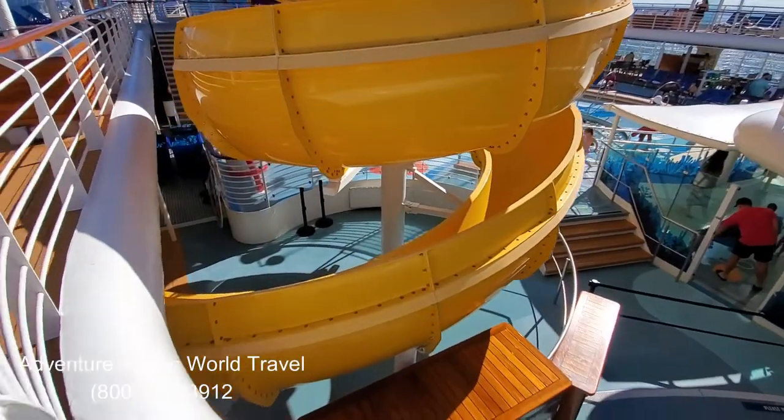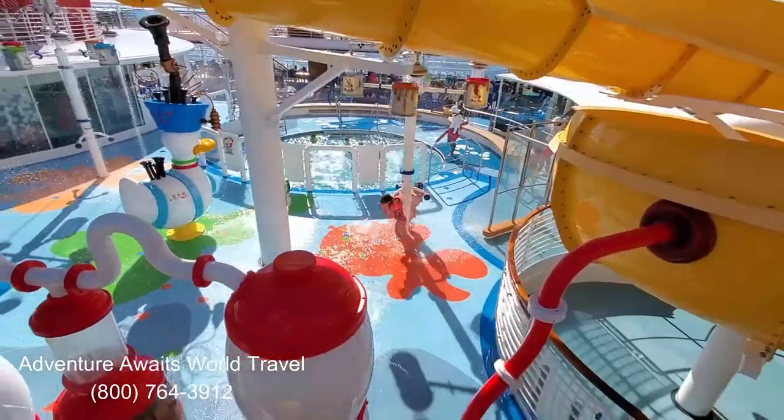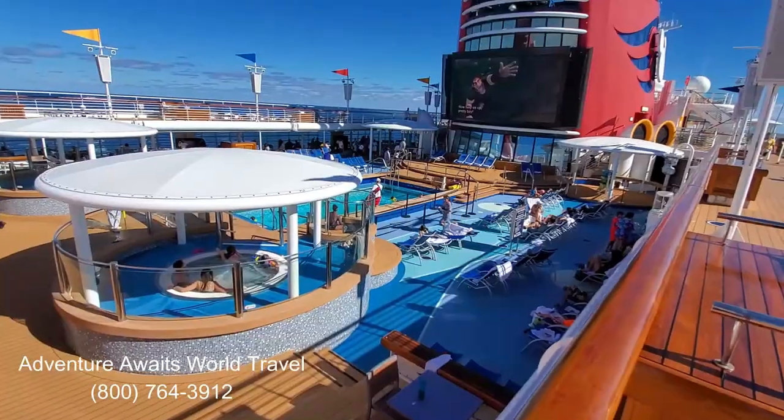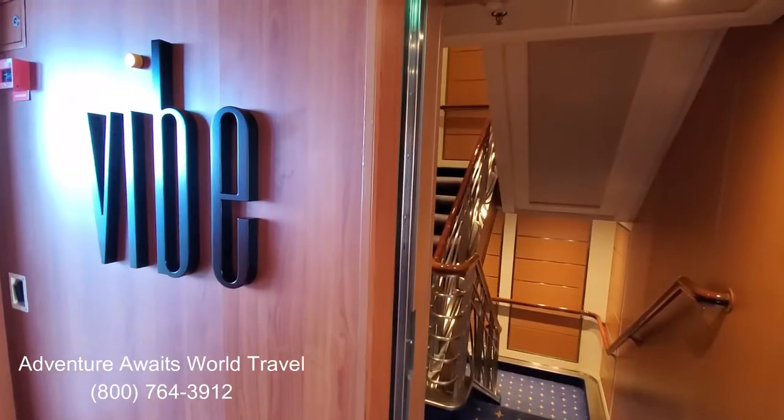Here's another view of the Aqualab from deck 10, as well as a closer view of the twist and spout slide, which is a lot of fun. We did that several times. And here's the children's water play area as well. So just great fun for the whole family. Here's another view of the Goofy Pool from deck 10.